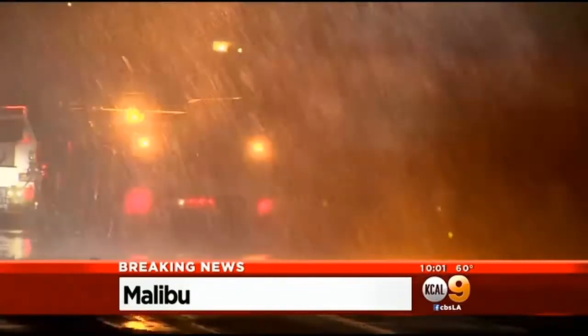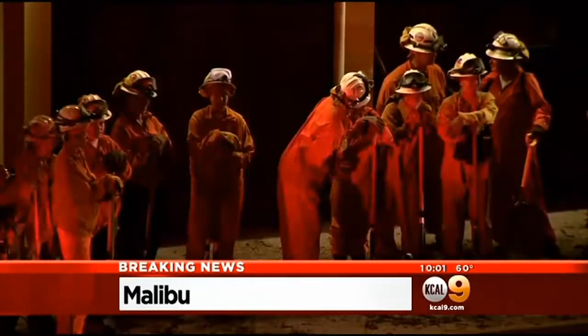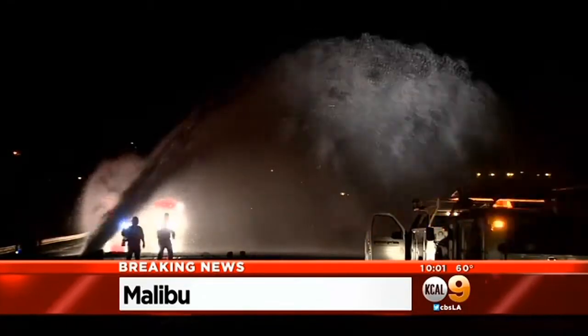There are some homes below PCH. You mentioned that in the setup. The firefighters had to sandbag the street below to try and keep out mud and water. Thankfully, no damage here to those homes on Broad Beach, which is the road that is just below PCH.